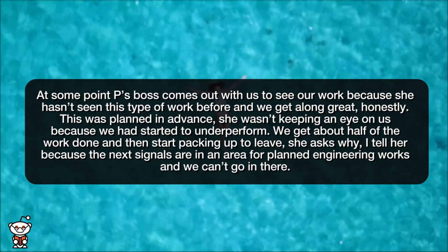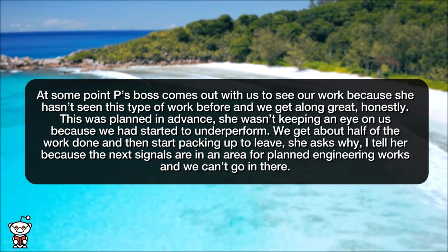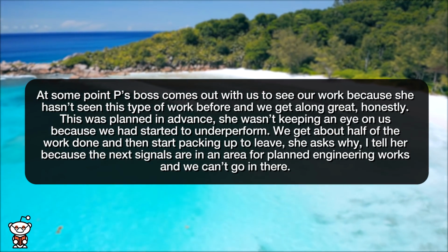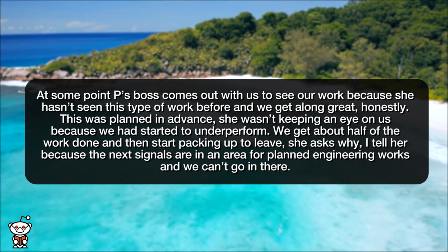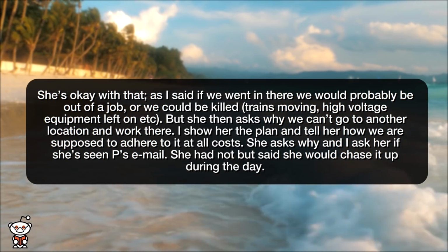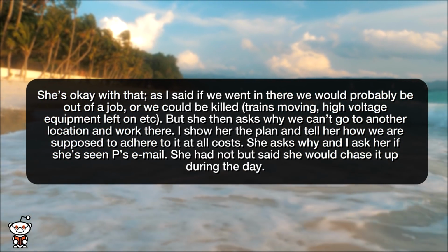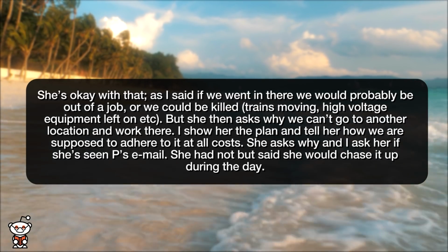This was planned in advance. She wasn't keeping an eye on us because we'd started to underperform. We get about half of the work done and then start packing up to leave. She asks why. I tell her because the next signals are in an area for planned engineering works and we can't go in there. She's okay with that. As I said, if we went in there, we would probably be out of a job. Or we could be killed, trains moving, high voltage equipment left on, etc.